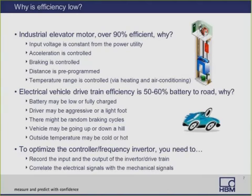So the use of an electrical motor in a car is very complex compared to the electrical use in an industrial application. That's why today's controllers have low efficiency. So intelligence in the controller or frequency inverter needs some great improvement. So the question is, how does a controller or frequency inverter react to all these changes?